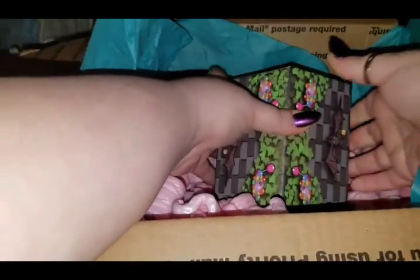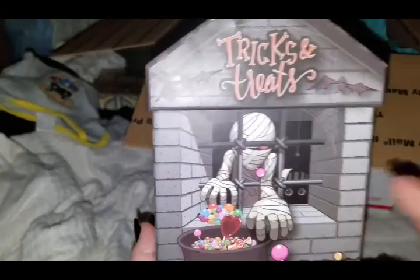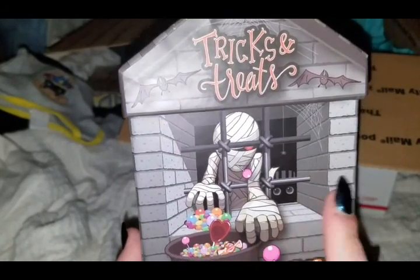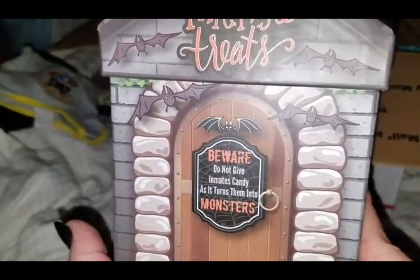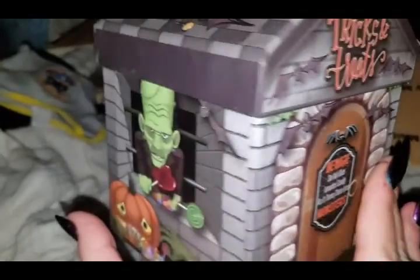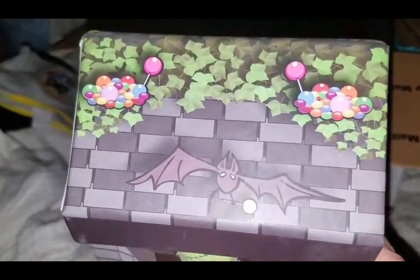Okay, now let's go for the house. I absolutely love these houses. These are so adorable and so cute. Look at that. I do not have this one at all. I did collect some of the other ones, and I don't have this one at all. So I was kind of upset with Richie that he didn't grab this one. And now I'm not so mad at him anymore. Isn't that so cute? That is adorable. I love it.